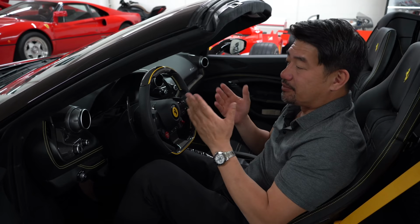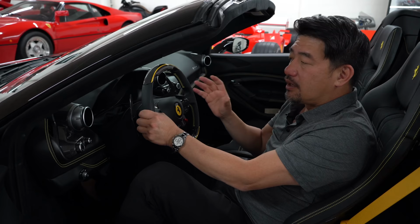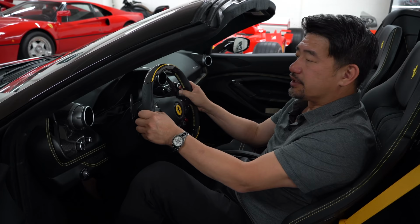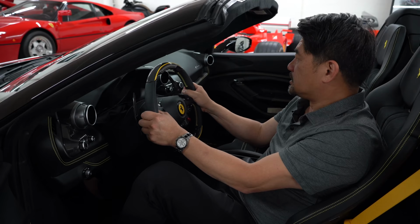But normally, a V8 twin turbo mid-engine, this is the car to have. And the F8, as I understand, has about the same power as the 488 Pista, which I have as well. The 488 Pista is more of a limited track car, and this is a regular production car, already having the same power now as the 488 Pista. So it's interesting where Ferrari is going to go with this.